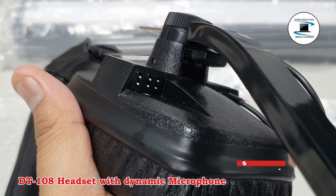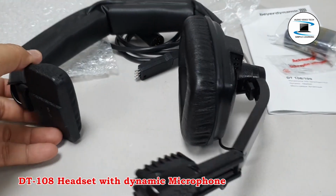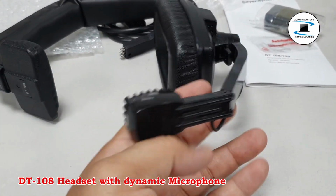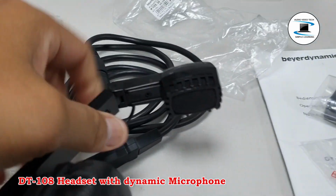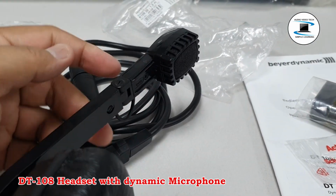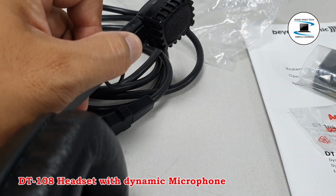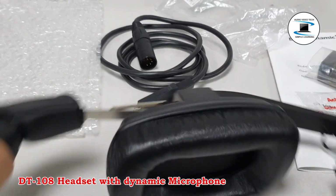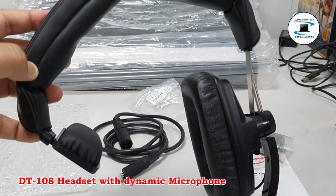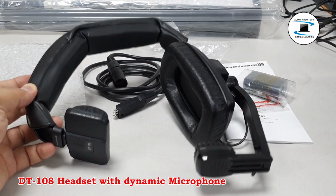Applications: the DT108 single ear headset is designed for live, remote broadcasting, for studio, film, and TV applications. One side is open to monitor ambient sound. The protective ear cup attenuates up to 20 decibels of ambient noise. The headset features a noise-canceling microphone, available in different impedances.